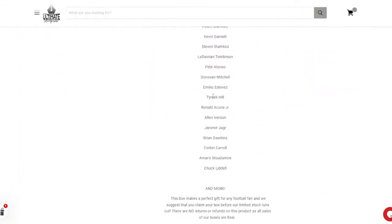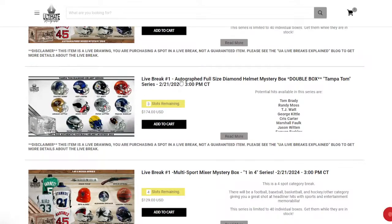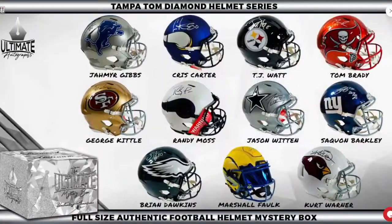9 total headliners, including the best receiver in the NFL, leader in receiving yards, the Cheetah, Tyreek Hill. Speaking of the best, how about the National League MVP, Ronald Acuna Jr.? He's still young, I know. That value is going to go up so much in Acuna. Not even a photo headliner. Hall of Fame safety Brian Dawkins. World Series appearance Corbin Carroll with the D-backs. Then Amar'e Stoudemire, former great basketball player with the Suns. Diamond helmets down to 13 left.